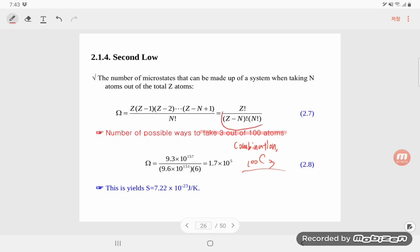Like this one. Taking n atoms out of the total atoms, right? Then (100 minus 3) factorial and 3 factorial and 100 factorial, and the result of this omega is this one. If you calculate it, then the entropy can be calculated as this one. Okay, this is the way to calculate the entropy, but we will not use this one because it is more complex than we thought.